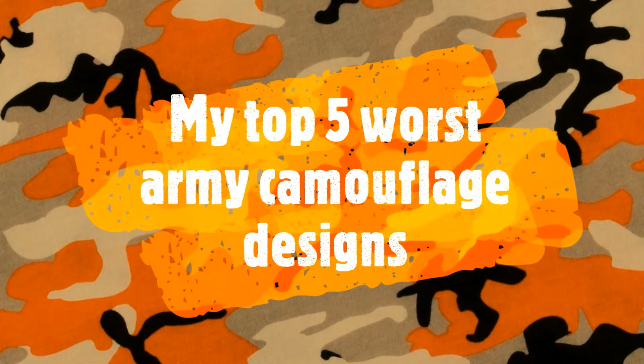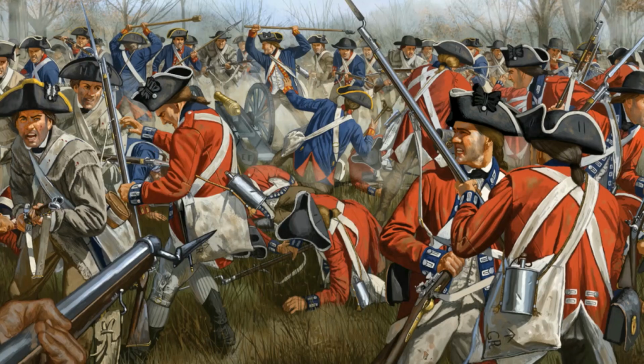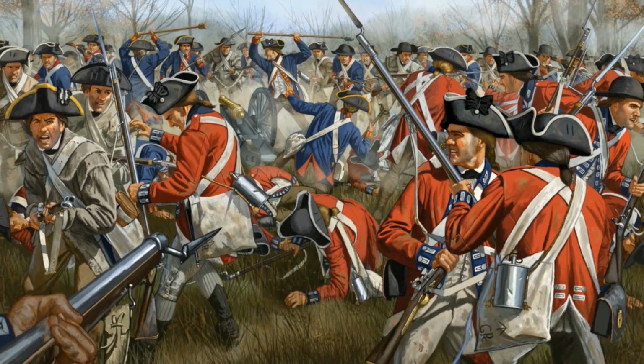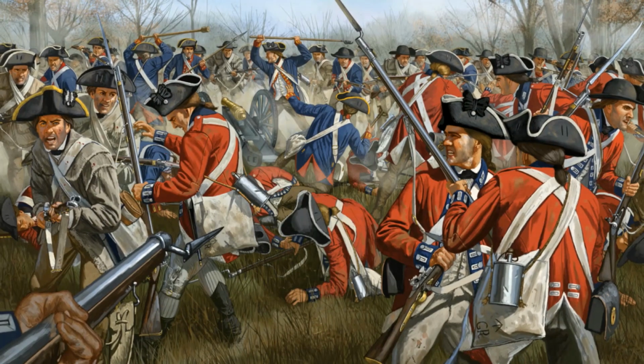This one is my top 5 worst army camouflage designs. Here we can see you have the French wearing blue and the British wearing red. This was used to denote which country each soldier was from.